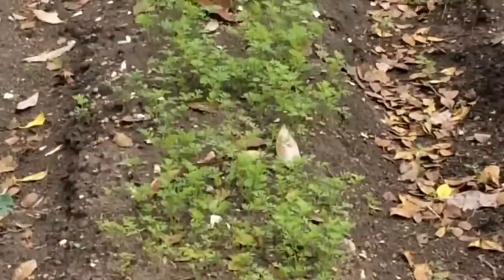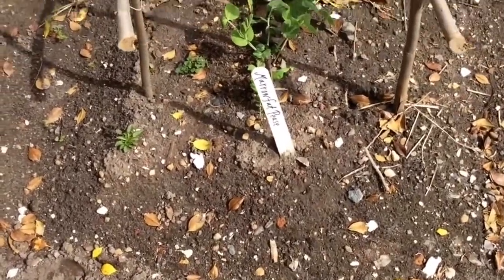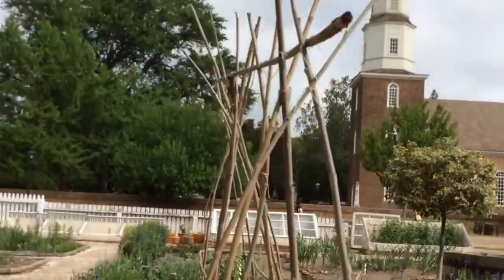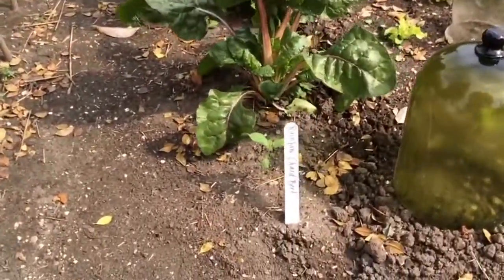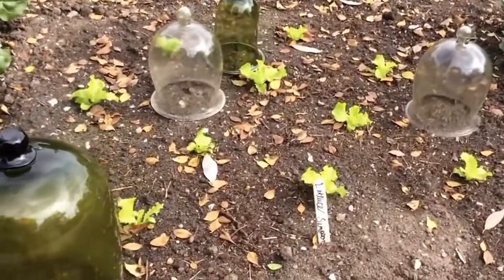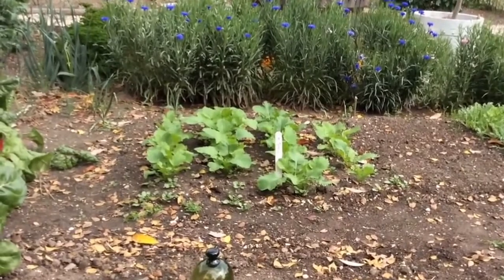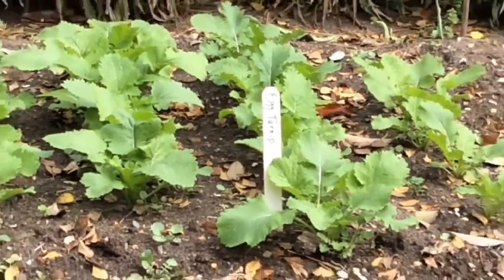Here we have carrots coming up. Peas. That's what that trellis is for, to take the peas. Come back in a month or two and the thing will be covered. Here we have some beautiful rainbow chard. And see the glass bell covers? I forget what you call them, but they didn't use the word cloche here because that was French, and they were not friendly with the French in the 1700s.